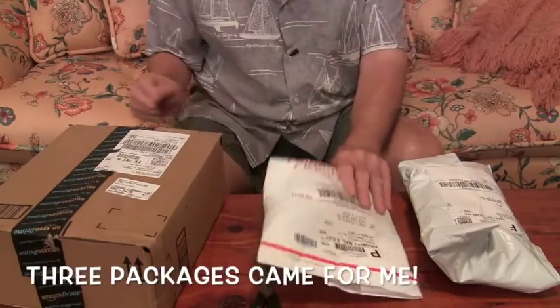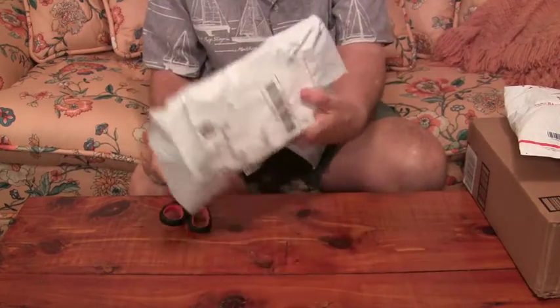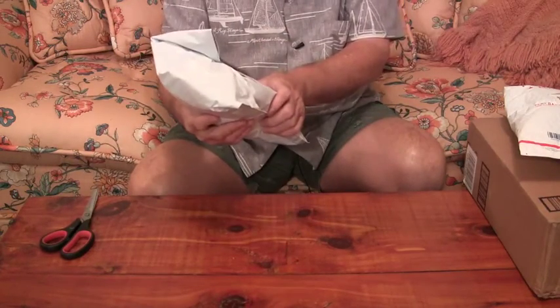Here you see my three presents. What we're going to do, let me put these over here. We'll start with this middle one here, this one here, Tyvek. If you look real close, you'll see this is from motorcyclegear.com.